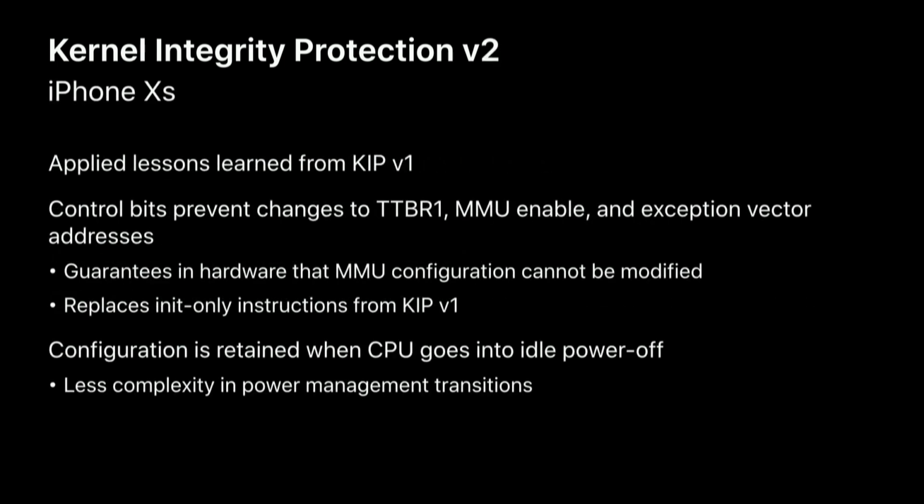With iPhone XS, we decided to go further. We took all the lessons from KIP v1 and applied them to the next version of kernel integrity protection. The key idea here is to vastly simplify the design and get something that is much more secure as a result. So all the control bits that would allow changes to things like TTBR1 or the MMU are now guaranteed in the hardware as unmodifiable. And this replaces our complicated initialization instructions from KIP v1.